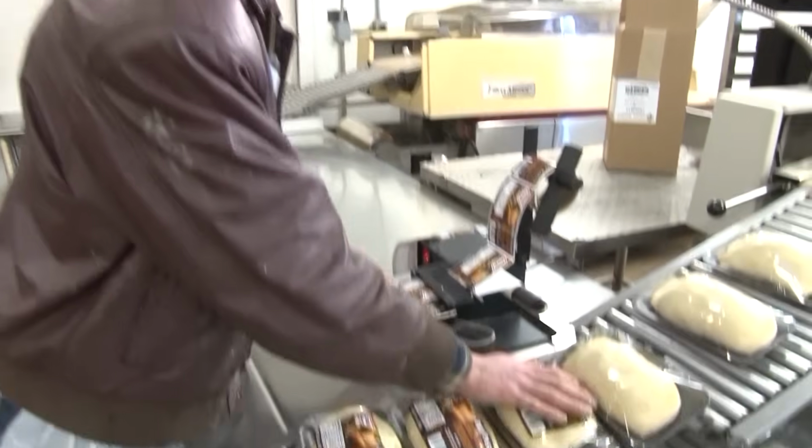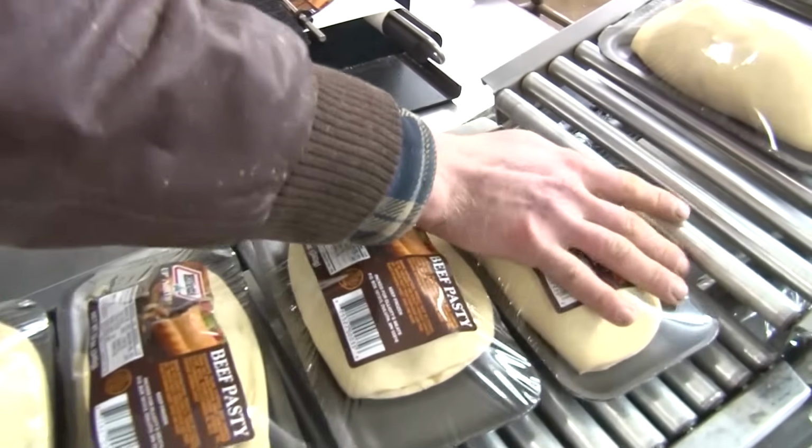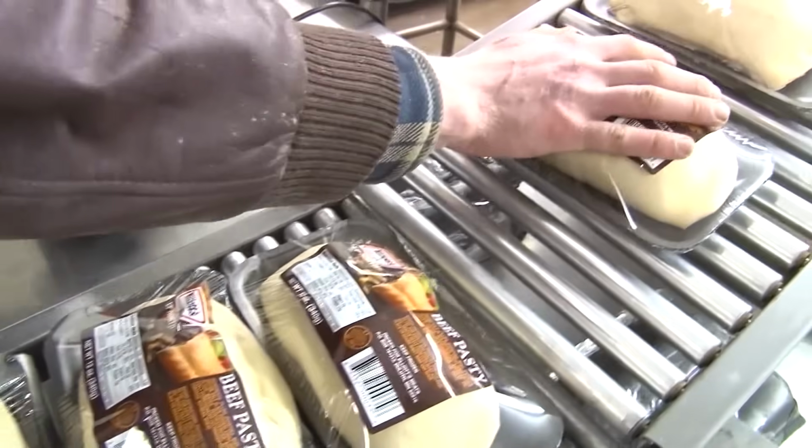Today I'm in Crystal Falls, and I wasn't leaving town without a stop at Nyland's Foods to find out more about this portable piece of UP culture. Pasties started in Cornwall, England, and what the Cornish people are known for is mining.